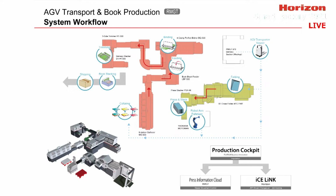Since we're limited for space, we were not able to have an entire press put on. However, we do have a mock-up of our RMGT press in your upper right-hand corner. After our printed sheets are delivered into that section, the nipper will come, pick them up, and then bring them over to our AFC folding machine. From there, we'll be folding our signatures and having them palletized via a robotic arm. As everybody knows, palletizing is an extremely labor-intensive, hard job that can be easily replaced with robotic technology. Once our pallet is filled, we will have the nipper come once again and bring those pallets over to our MG collating gatherer.